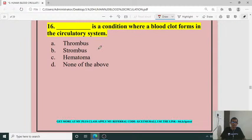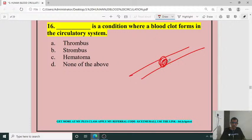Next, question number 16. Dash is a condition where a blood clot forms in the circulatory system. What is that? Inside the blood vessel in the circulatory system, we can observe blockage or clotting. What is that phenomenon? It is the thrombus. That condition is called thrombus.